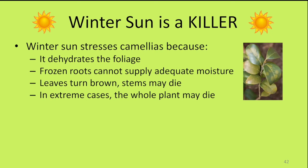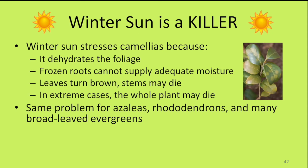So in some cases, the whole plant may die, which is something you've got to be careful of. Same problem for azaleas, rhododendrons, and many broadleaved evergreens. They have the same issue with winter sun, but again, azaleas and rhododendrons are hardier.